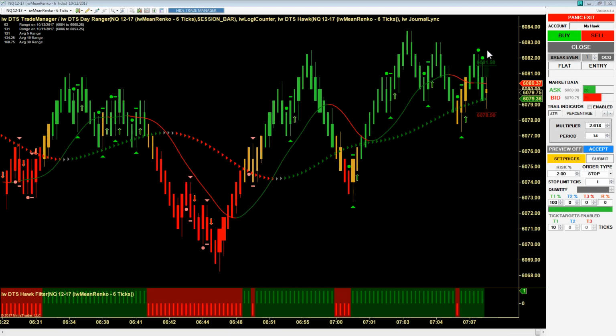So just because we're getting a warning dot printing here and the alert saying that, okay, we've got a possible scalp trade building, if the market rallies and trades here to the high at 6081 half, which is the top of the logic counter, which is where this bar will finish, it will also print a triangle and a hash mark saying, okay, you've got a tradable signal there. However, at least here on the hawk, it's a signal that's printing on a yellow bar. So it's not a signal that I would classify as a high probability signal.